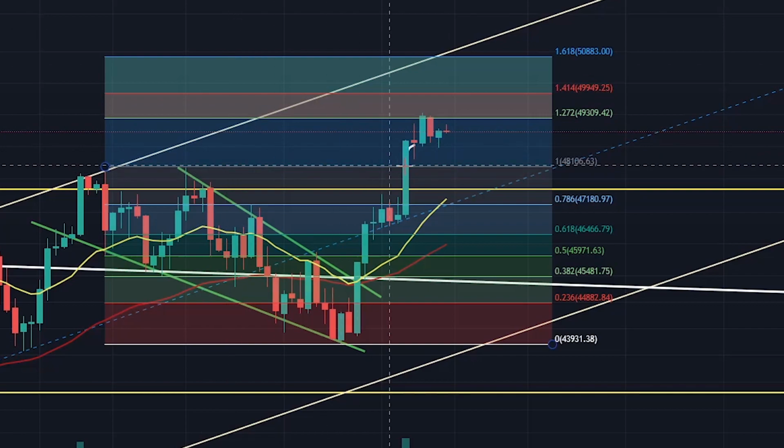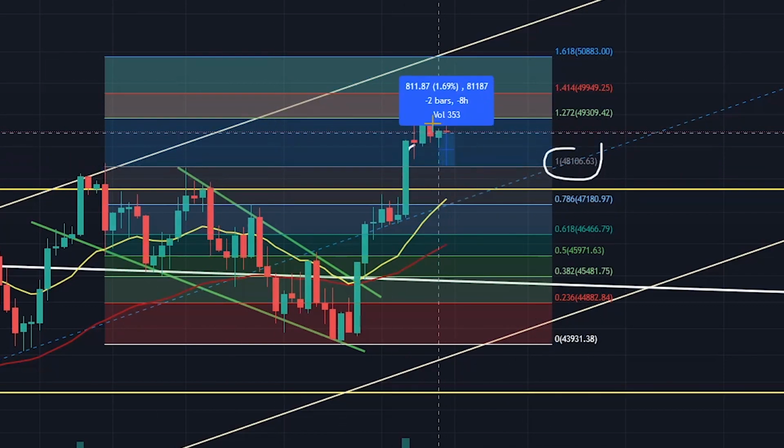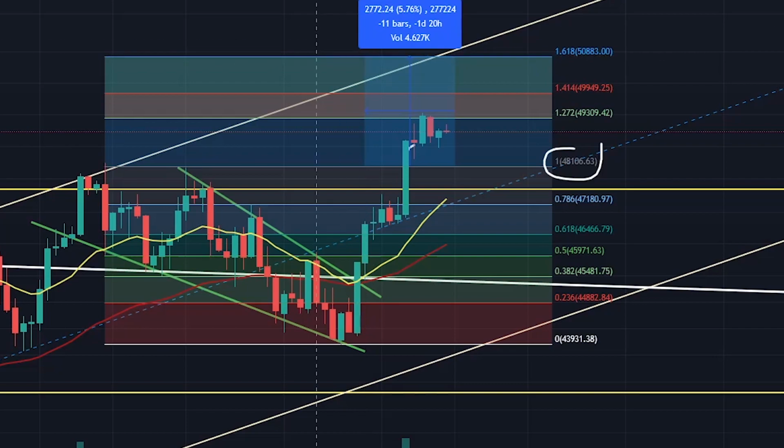So Bitcoin has broken out of this high just there. And like I said to you yesterday, you got a lovely little long up. When you break that high, you're looking at the 1618 fib up there, and potentially coming up to this white line as well. But you're looking at a lovely little 5.76% long up for Bitcoin right there.